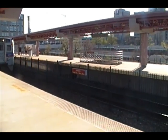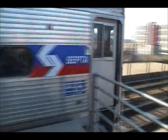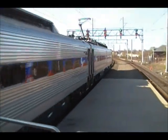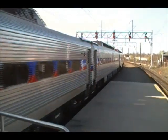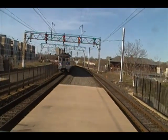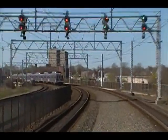Leaving Temple University, we got Fort Trenton train 376. It's rail cars 101, 102, 294, and 294 all off to West Trenton. More to come. Here we got what I think is our Trenton train.